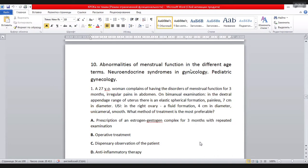Of the menstrual function, please. And first read, please, Tunya.